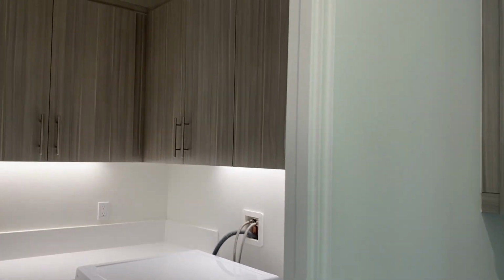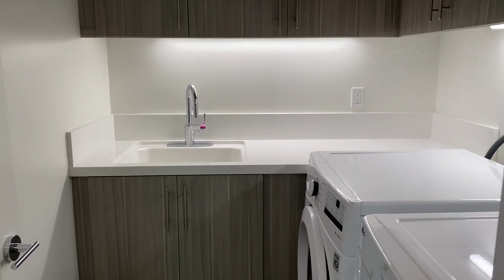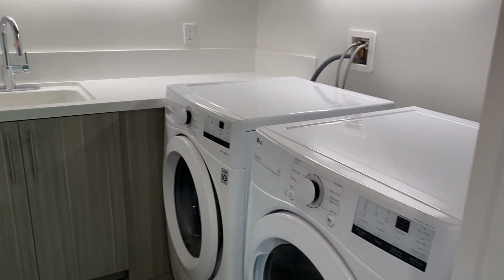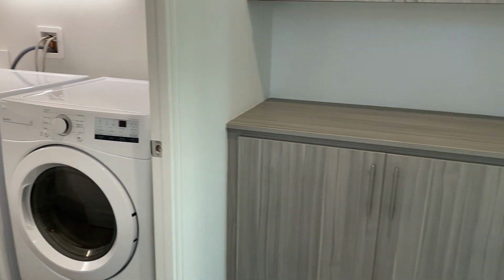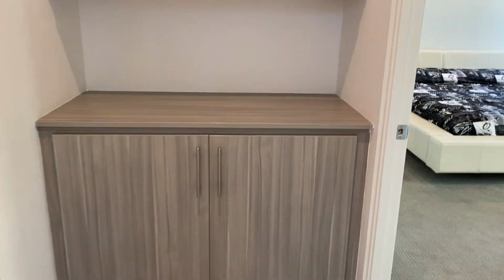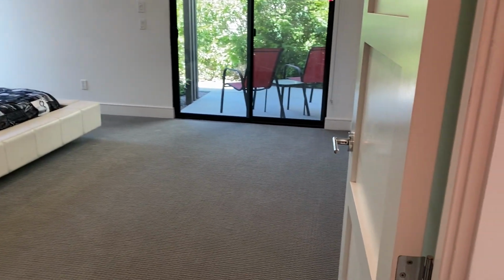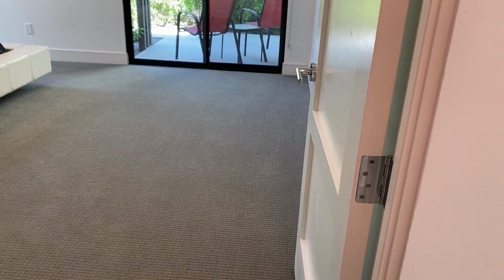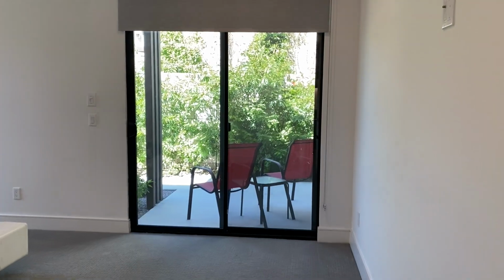By doing side by side, it gives you the chance to have all this upper cabinet space and then a laundry sink, just like downtown. And I'll point out as well, appliances are not necessarily included, so those also have to be on your contract if you want to have them with the sale. So here's the primary suite. I'm focused on the floor, so it's carpeting. A very nice sort of industrial grade carpeting.